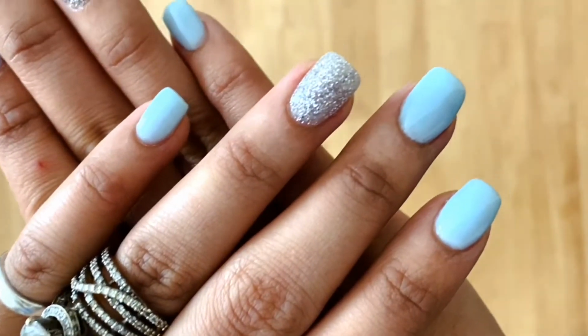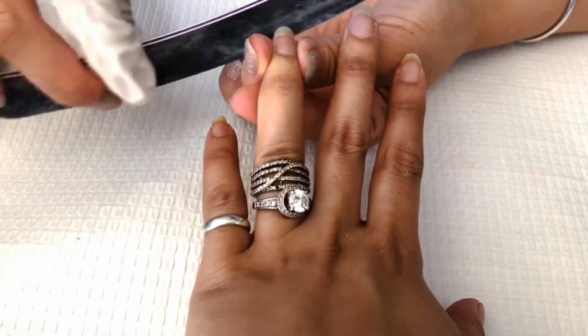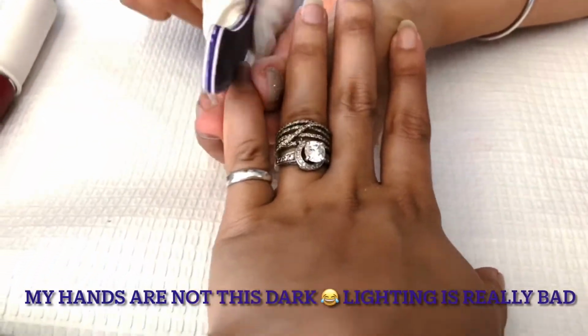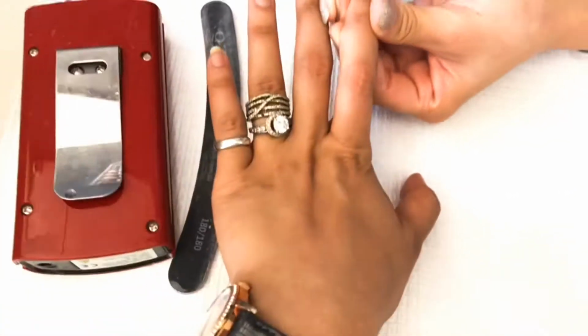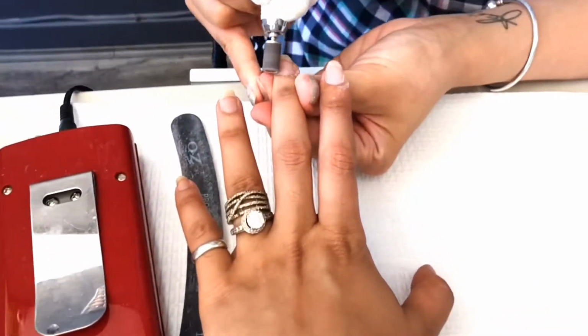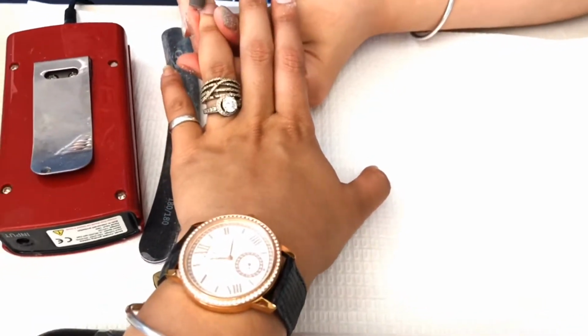I got extensions done back in India and they were not quite comfortable, but since I wanted to try this SNS thing, which I have a review on, it is quite light on your nails and damage is bare minimum. In this video I'm showing you how it's done in Australia, and it actually just took me 50 minutes and it was a lovely experience, and I would love to meet Kelly again.